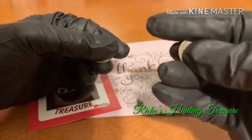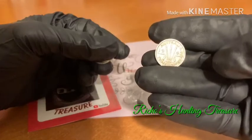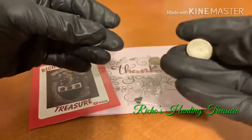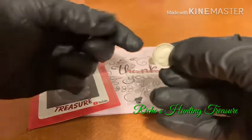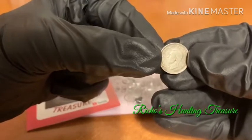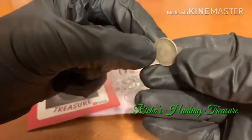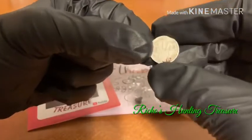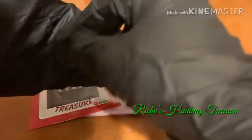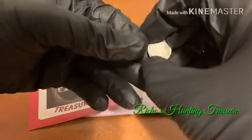Oh, I forgot. Nice. There's one. So much easier if I do it this way. Looks like somebody punched him in the ear and he's bleeding. Two. And three.